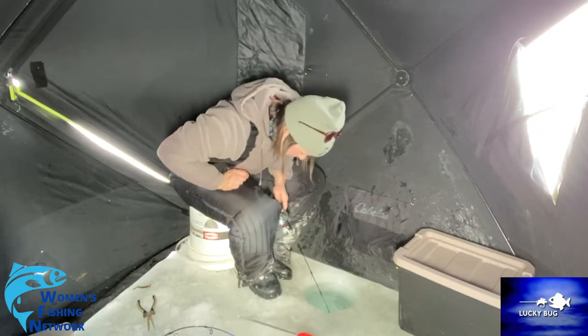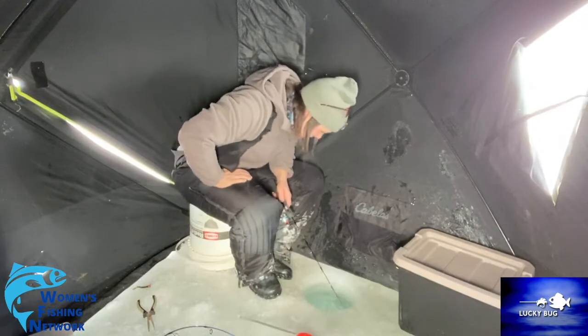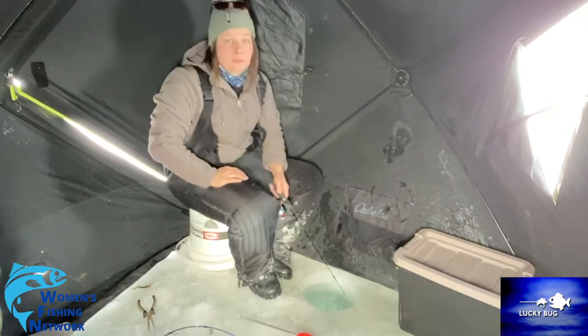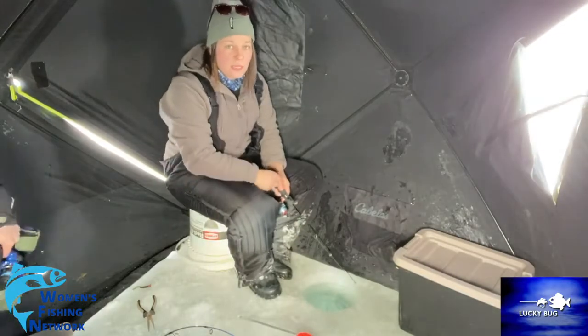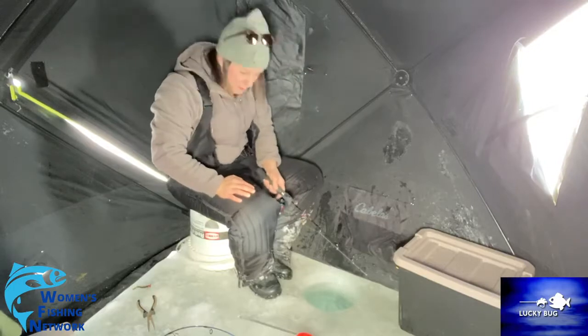Just had a big guy swim through, the biggest one I've seen in a little while, so hopefully we can get him to come back. If all else fails, I'll switch to a jig and a minnow and try and finesse him. It's good that we're seeing them swim through anyways.